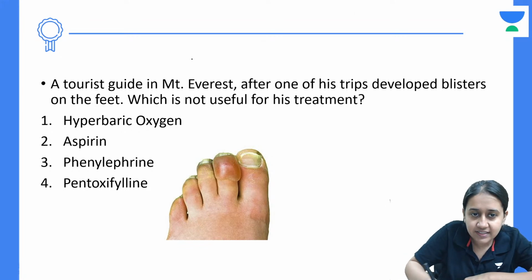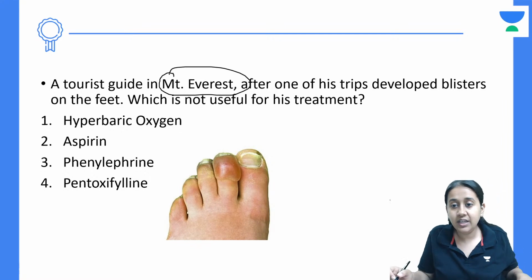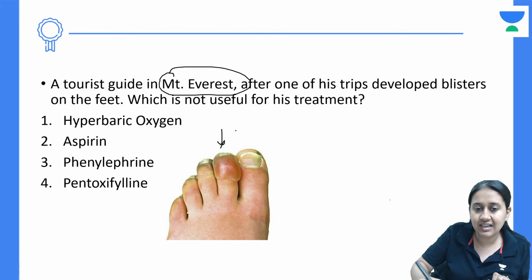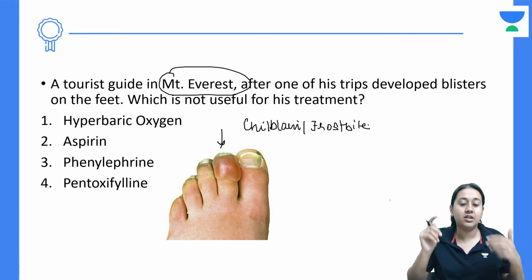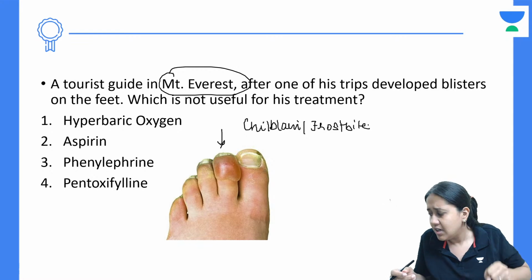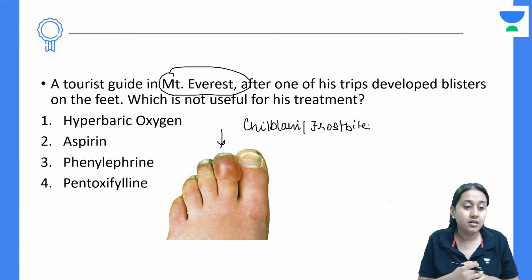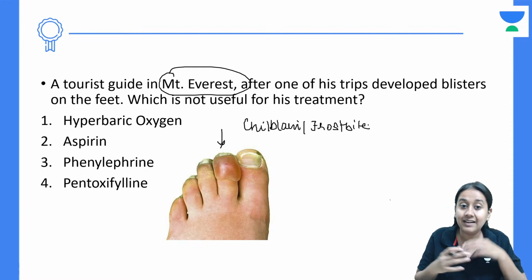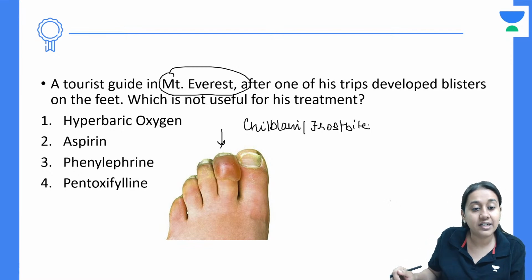Very nice. A tourist guide went to Mount Everest, which is a very cold environment. And during or after this trip, he presented to us with this blister. This is a very classical case of chilblain or frostbite. Because of persistent vasoconstriction when you go in a colder environment, there is decreased blood supply to the areas supplied by those blood vessels. And whenever there is decreased blood supply, it can give rise to pain, necrosis, and ultimately bulla development.